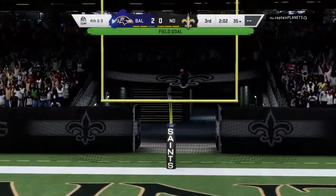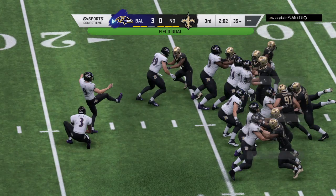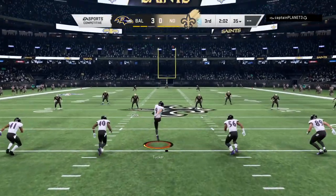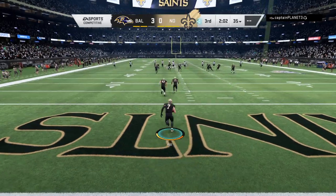Tucker's kick is good. And the Ravens strike first at 3-zip. Well, some good news, partner. We will not have a scoreless tie as we finally get our first points of the contest here in quarter 3. Yeah, just a field goal, but with the way those defenses ruled in the first half, that could be a big three-point play right there, couldn't it?